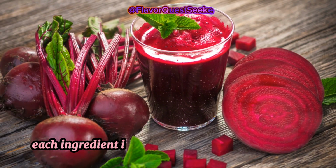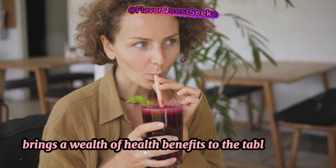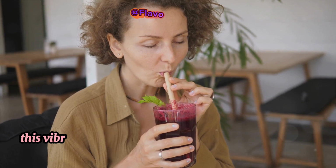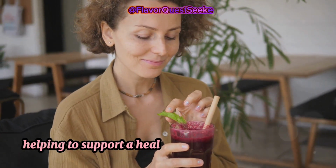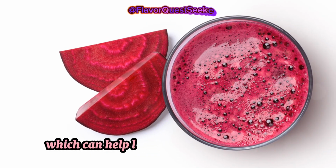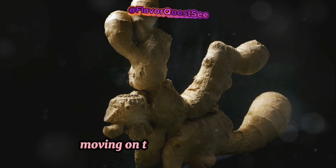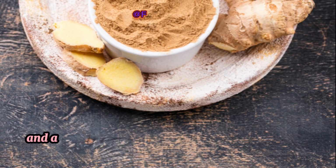Each ingredient in this vibrant concoction brings a wealth of health benefits to the table. Let's start with the beetroot. This vibrant root vegetable is a great source of fiber, helping to support a healthy digestive system. It also contains nitrates, which can help lower blood pressure. Now that's a win-win. Moving on to the ginger, this spicy root is a potent anti-inflammatory and antioxidant.